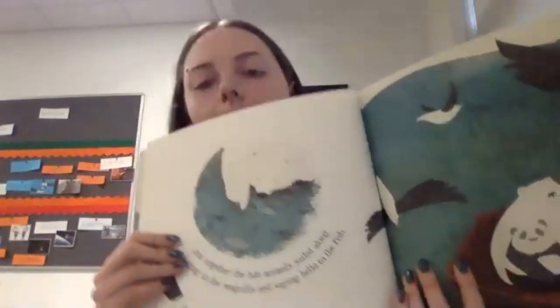Together, the two animals sailed along, listening to the seagulls and saying hello to the fish.